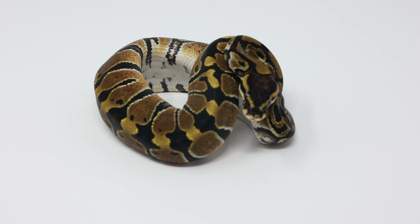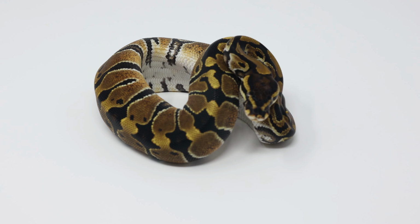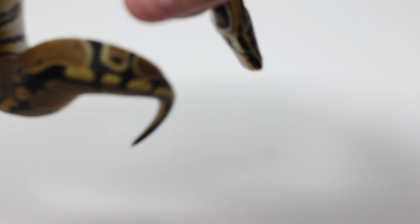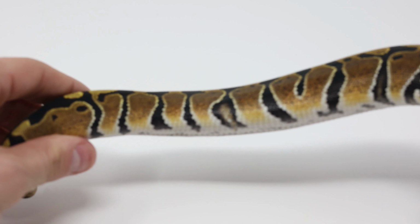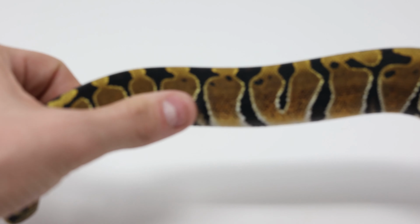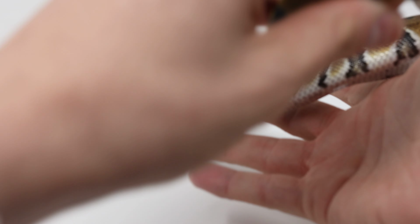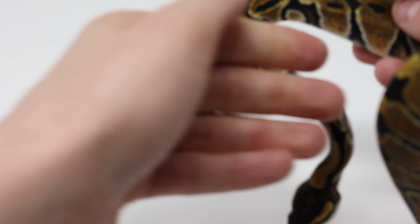But also, again, if we look down the sides, try not to get bitten because, again, this is another female that will bite me. I don't know why this clutch has specifically been evil. Again, it's got that jagged, reduced alien heads. Got this typical special banding. And as I say, the key giveaway for special is the head stamp.